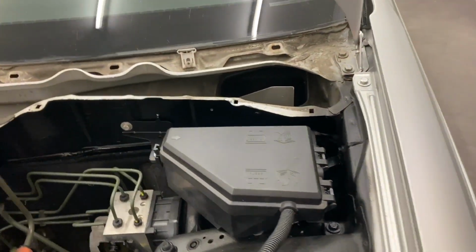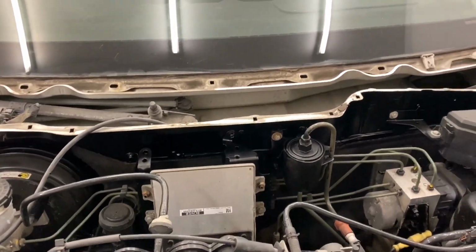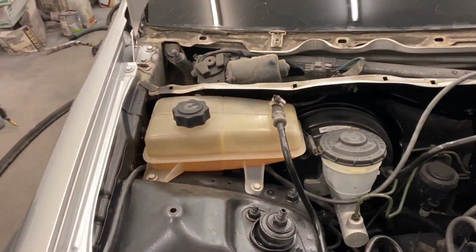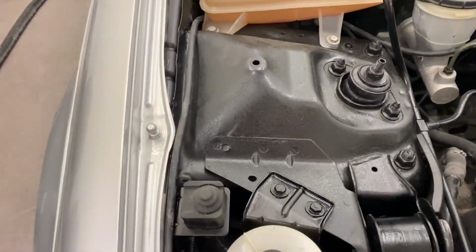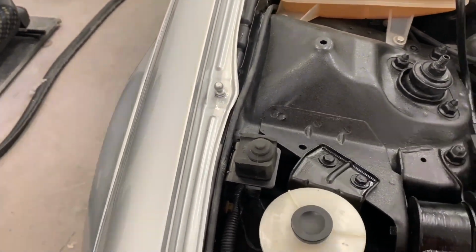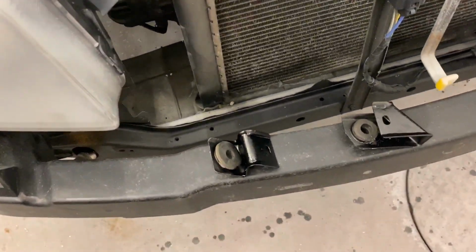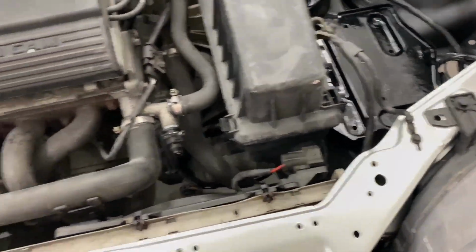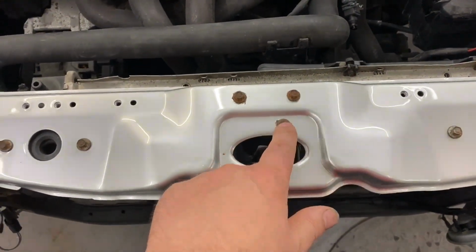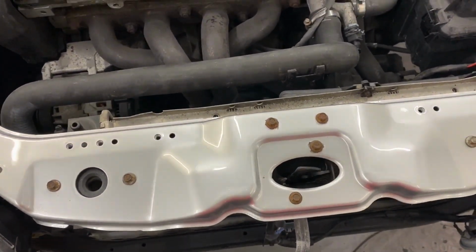Brackets, fuse box, computer system, fill pipes, water bottles all back in, power steering, alarm system bits. There's a couple more here I've got to put back in tomorrow, they're not quite dry yet. They're the ones that go on the top of here, which I will sort out. These are all got to be replaced, these are going to be sandblasted or changed for different bolts and washers.